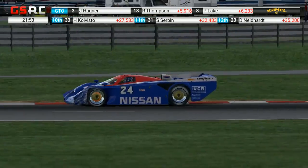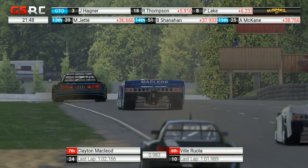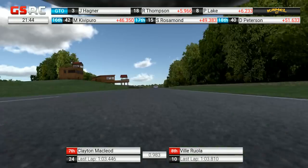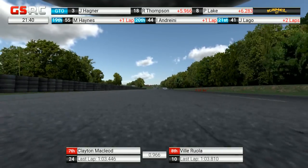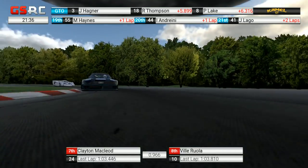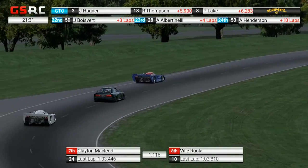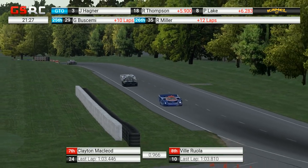Clayton McLeod and Vili Ruola battle for seven as they work their way down the front straight. McLeod just got an excellent run out of turn 10 and kind of opened that up. It was a lot closer as they headed towards the bridge down the back straight. Sam Roseman. First McLeod, here comes Ruola.